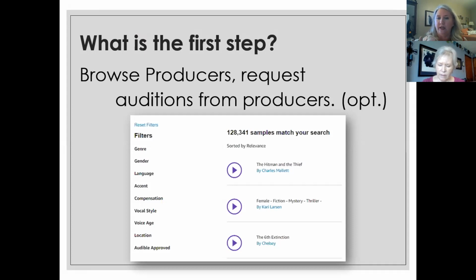So once you've got that information in, if you're going to do it for $100 per finished hour, it's not going to give you results for somebody who doesn't do anything for less than $275. Then you can start listening to their samples, and these cute little purple arrows there, you just listen to it.